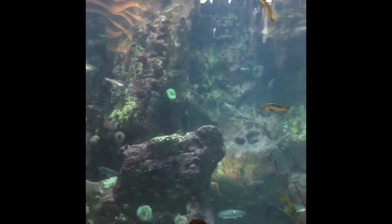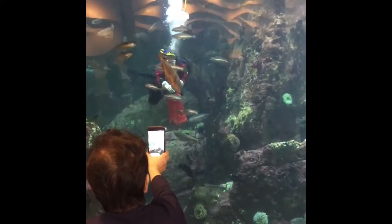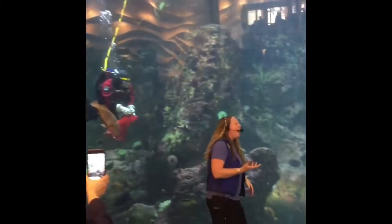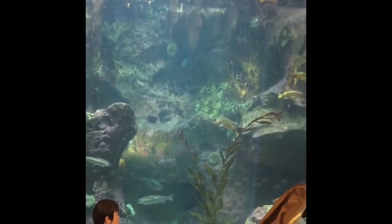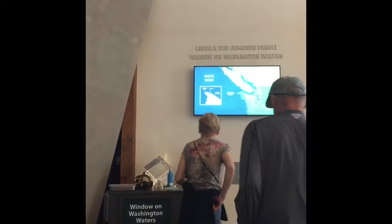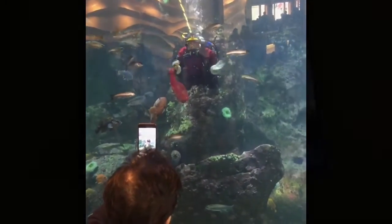Again, this is a little sneak peek at our underwater neighbors, our underwater world, and specifically this habitat is a replica of a real dive site that we go out and do research and animal collecting along the coast of Washington in an area called Neah Bay, which is at the very tip of the Olympic Peninsula. It's a pretty special place. It is. It's beautiful out there. It takes a little bit of effort to get to our coast because it is very rugged.